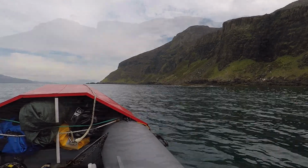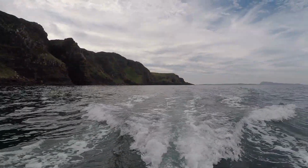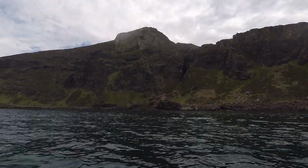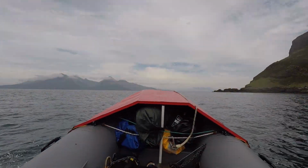The wide-angle lens of the GoPro camera does not really convey the majestic height of the cliffs, and it also makes it appear that I was further from their base than I actually was. It really is an impressive rugged coastline, and there was not another person or boat in sight, which all adds to the wilderness experience.